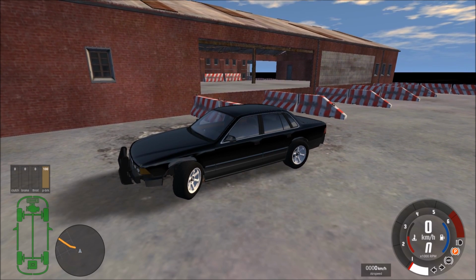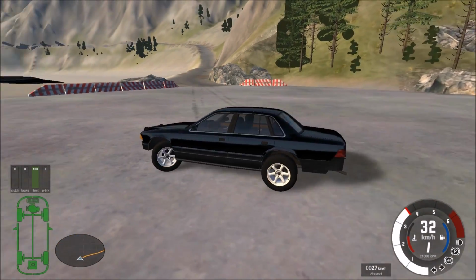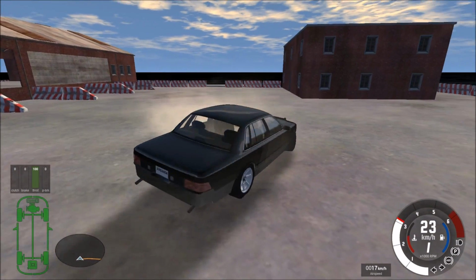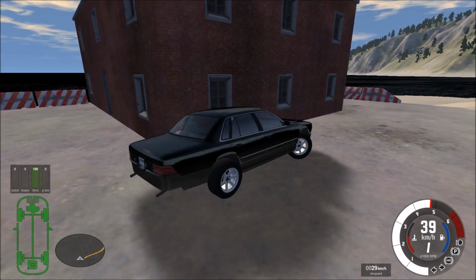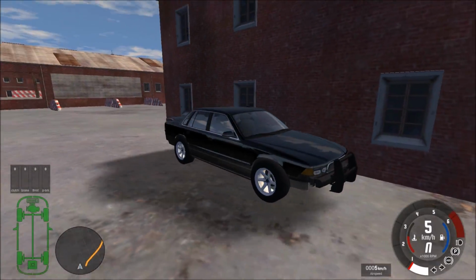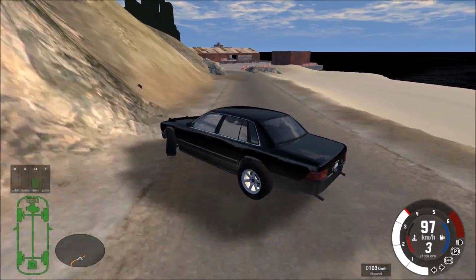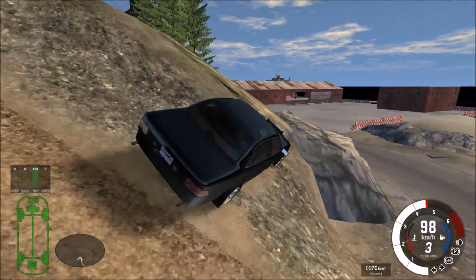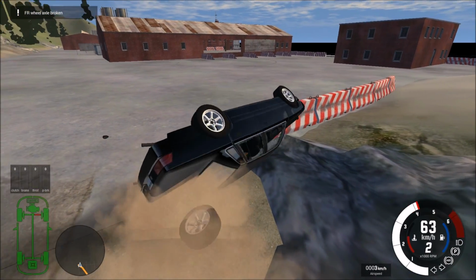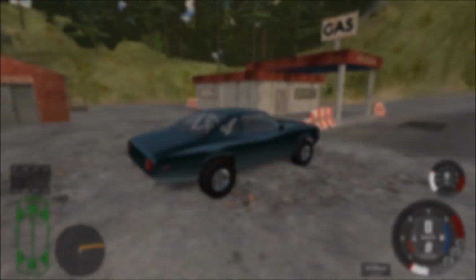We did have a crash, so you'll see that in a minute as I attempt to do some celebratory doughies that go well for once. And then I crash into a building. Yep, that's gone well. However, here comes the crash. Right near the end, just ran a little bit wide, lost the rear, up the hill, thought, oh yeah, sick exit, and then it... yeah. So, very unstable car.